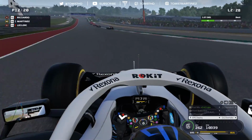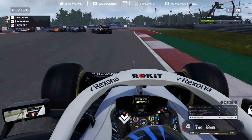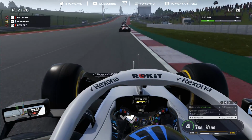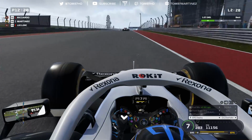Right, some information on Ricciardo. They're slowing down. It seems like there's some kind of problem with their car. Okay, that's good news for us. That means we might be able to gain another position here as we start to gain on Ricciardo a little bit. Important to stay in front of Charles Leclerc though, who's still trying to hunt me down.